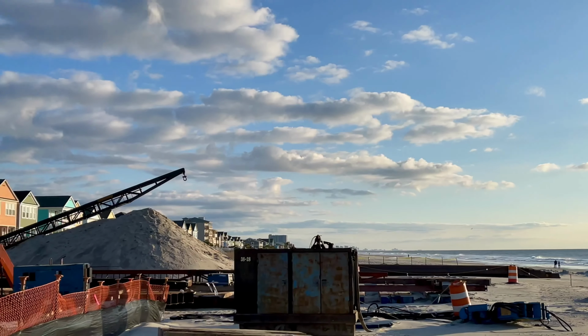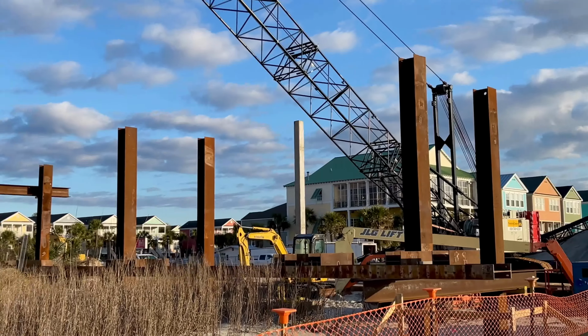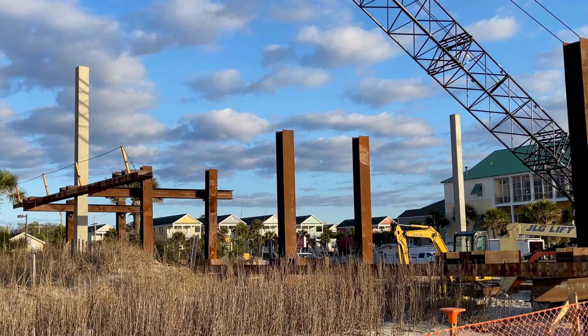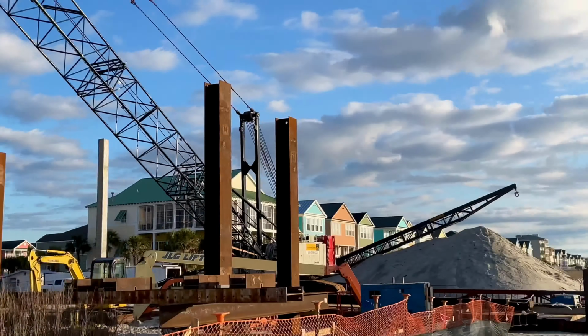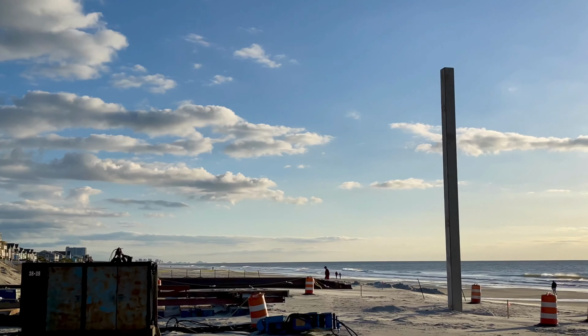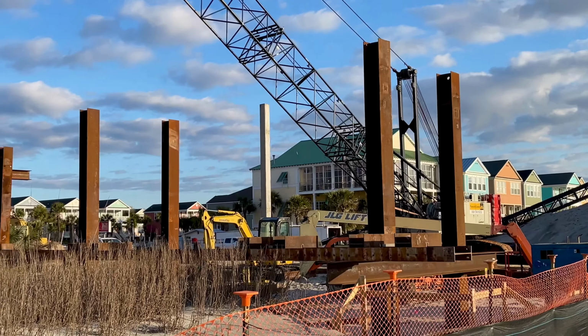Kind of walk around the beach area, see if we can make sense of what exactly they're doing. I see some concrete pounds. 2, 3. I guess maybe the steel one up here is going to be temporary.